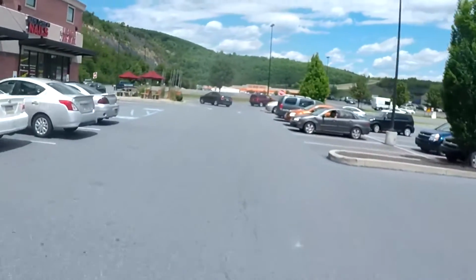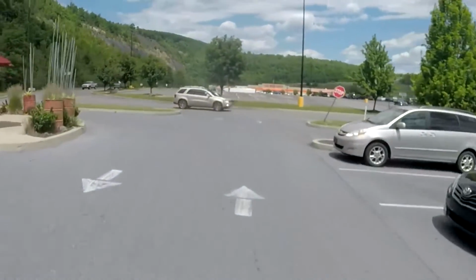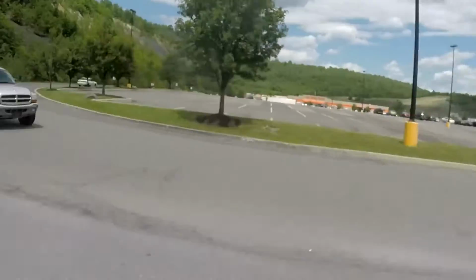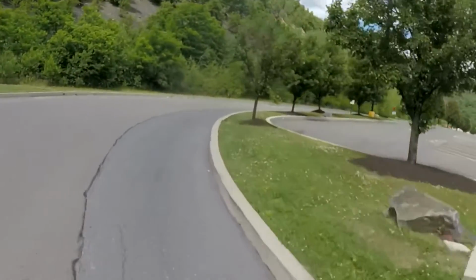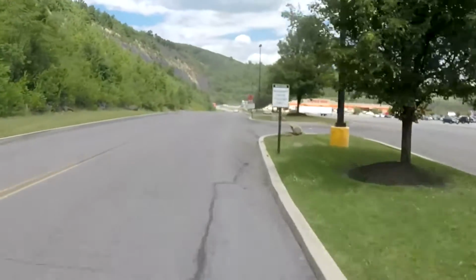This is after lunch. We're leaving the parking lot for the coal-fired pizza joint. And we're going to cut to the back of the Home Depot and then get back on the RAC land. I'm going to go up to the top of the overlook so the guys can see back down here into the valley and see the town and all that.